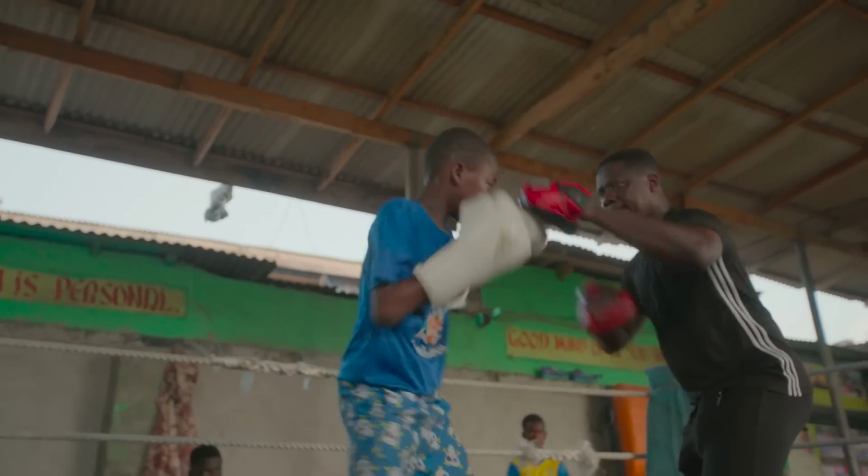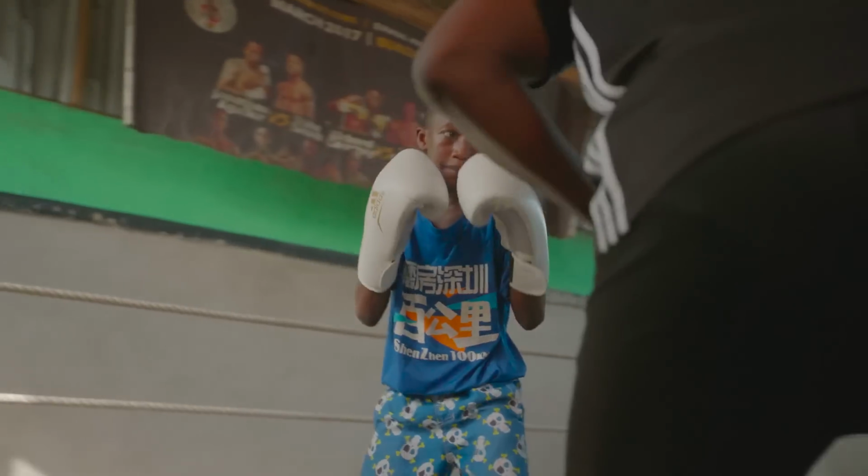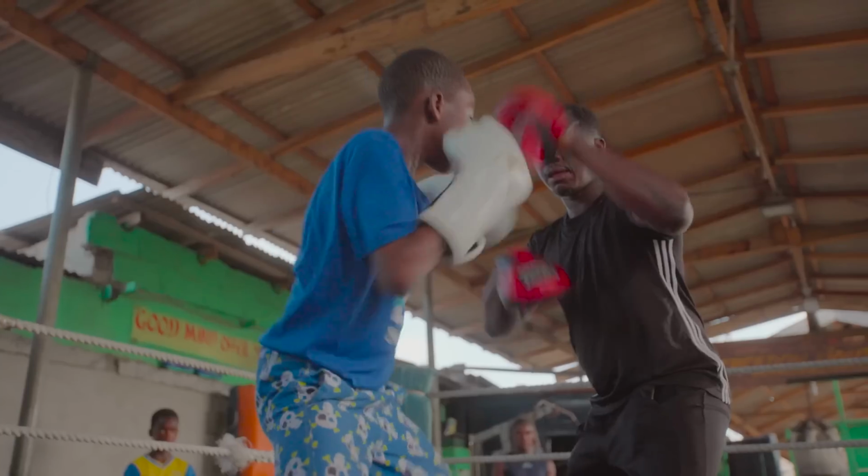My son started boxing at the age of 4 years, and he's 14 years now. I have another son also who started boxing at the age of 3 years. So people from Bukum are naturally born fighters.